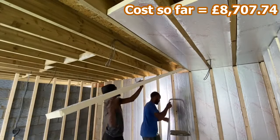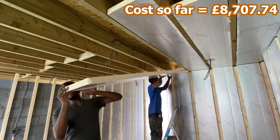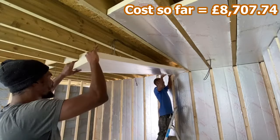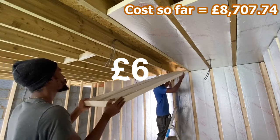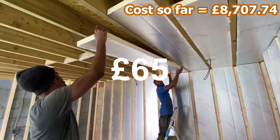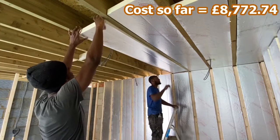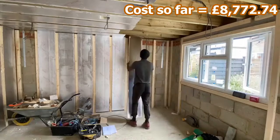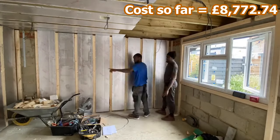So you can see that there's been some cabling installed as well for the lights and sockets and so on. Cabling, we came in at approximately £65. And this is basically for a roll of 2.5mm for the sockets and a roll of 1.5 for the lights.